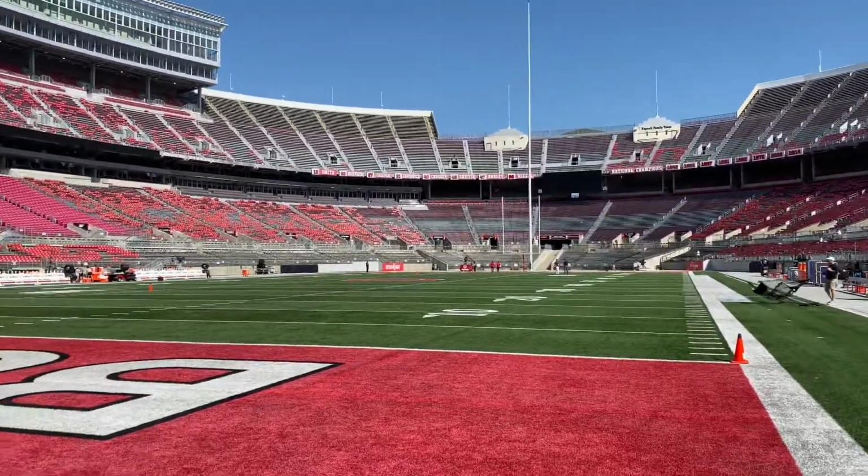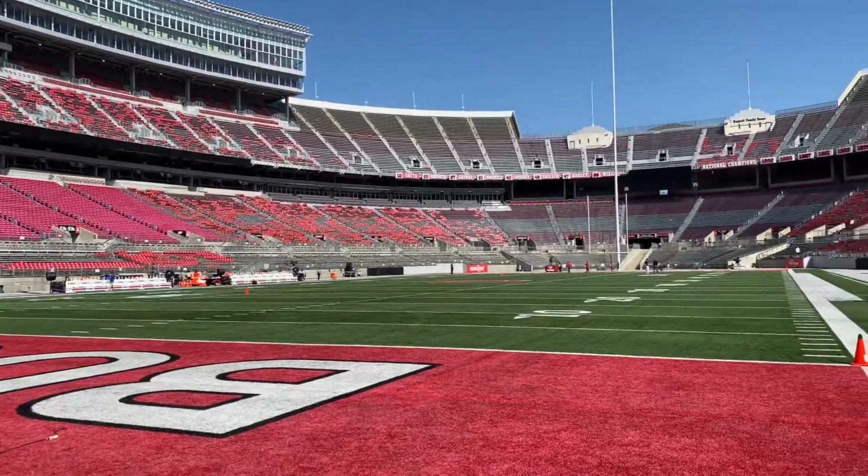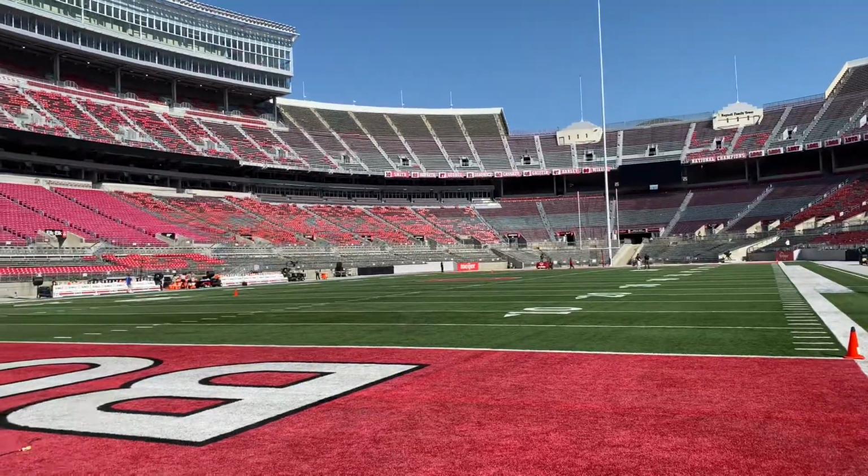So hope you guys have enjoyed a little behind-the-scenes look at what things are like in Ohio Stadium before they let the fans in, before the teams get here on an Ohio State game day.